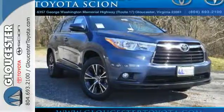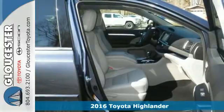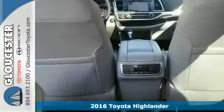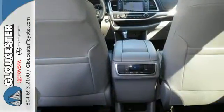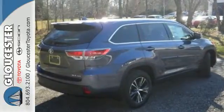Here's a 2016 Toyota Highlander. This fun-to-drive SUV will be the biggest break you get when you move at breakneck speed. Every journey is different, which is why the 6-speed electronically controlled automatic transmission with intelligence caters to the current conditions.